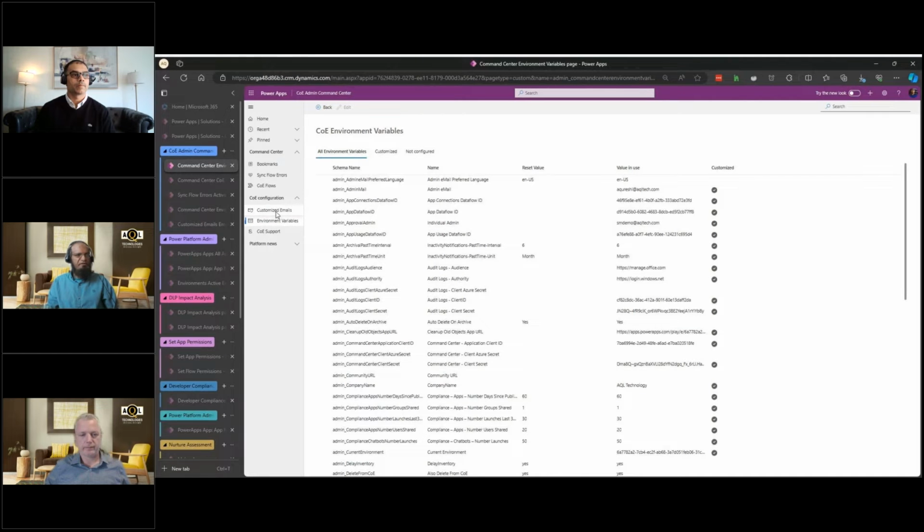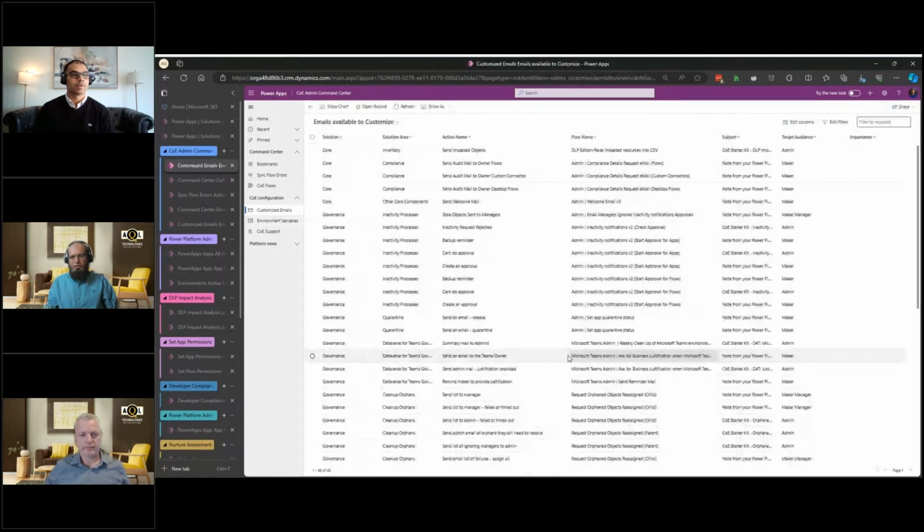The COE definitely sends a lot of emails via notifications to different interested parties, and the emails come out of the box as just vanilla. The administrators can actually go and customize these emails according to whatever verbiage their organization is using.